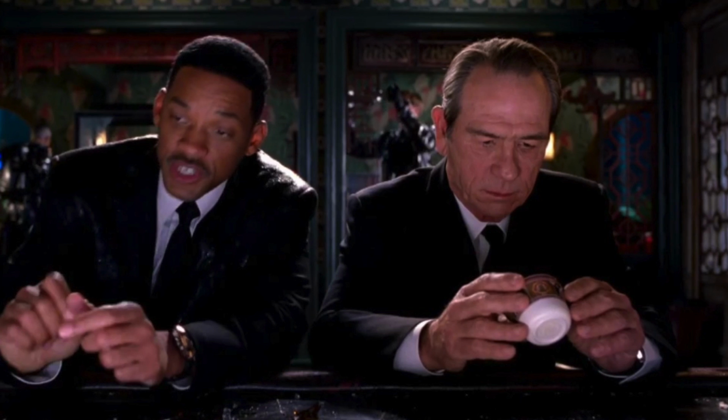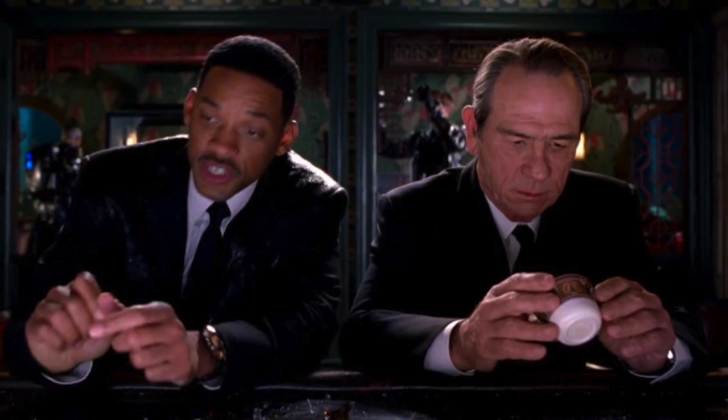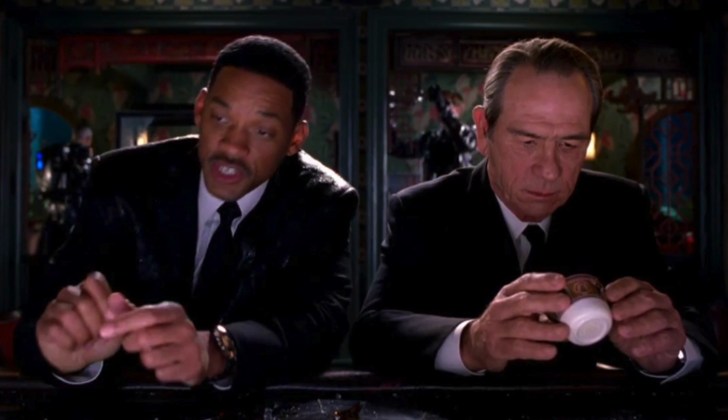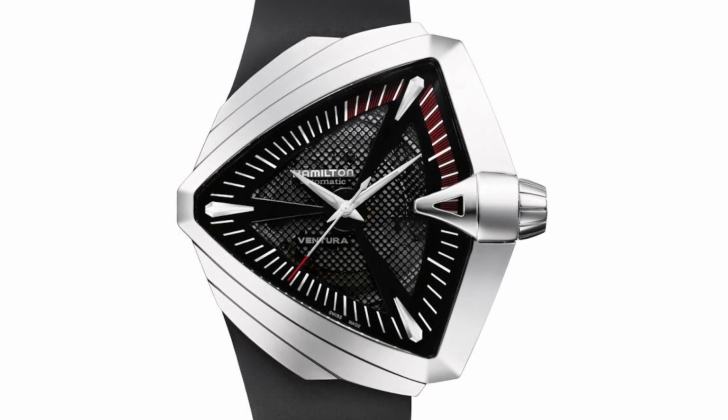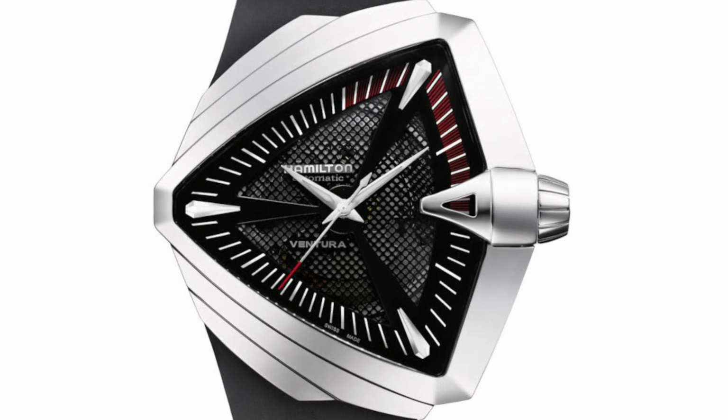However, this watch got a second wind of popularity after Tommy Lee Jones and Will Smith both wore one in Men in Black back in 1997. The version that they wore was the Ventura XXL, featuring a larger triangular case that Elvis made famous years prior. And the watch is still, again, offered by Hamilton and is still one of their better selling watches to this day.